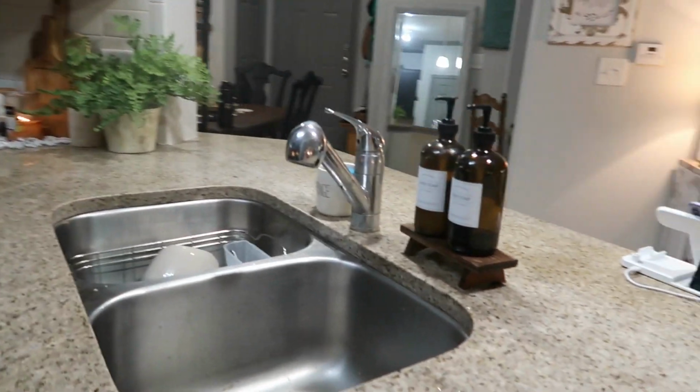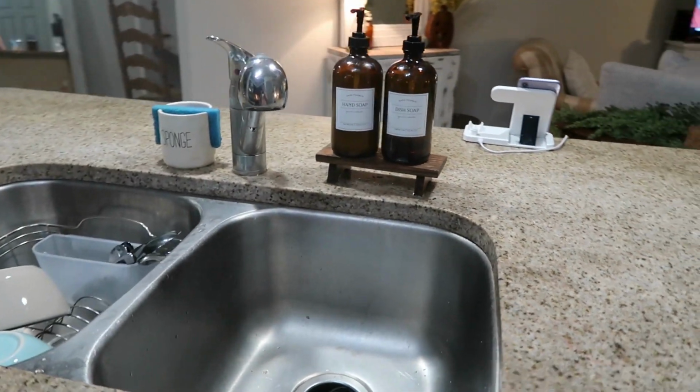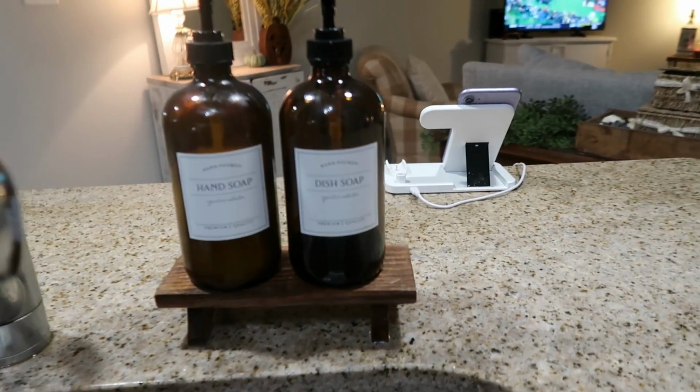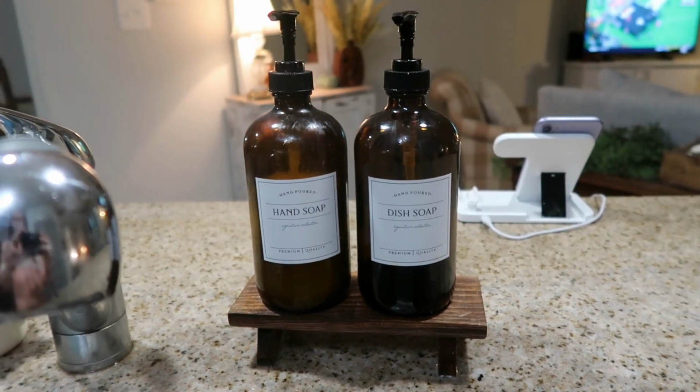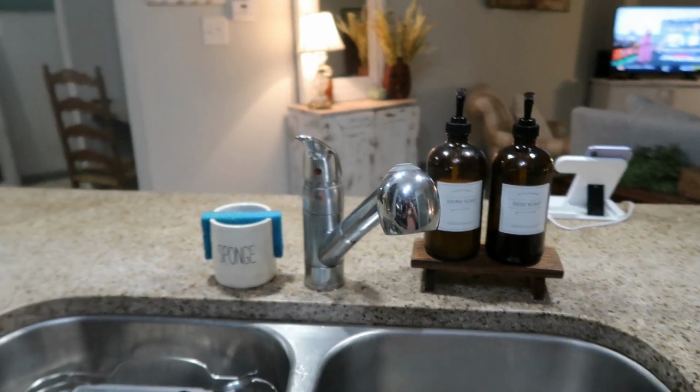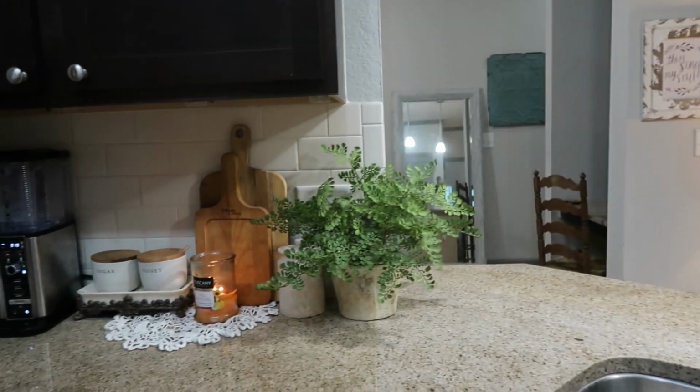I still really like this kitchen. It's not my dream kitchen or anything, but I really like it. Those dispensers for soap are from Amazon, and then I ordered the labels from Etsy, and then I have a little sponge holder from this little shop.